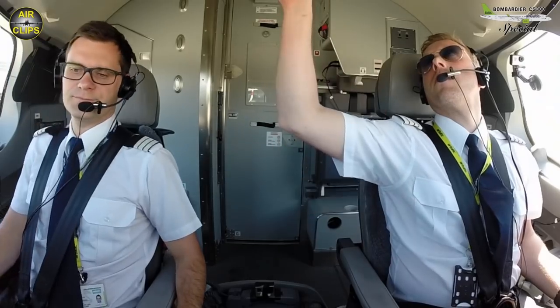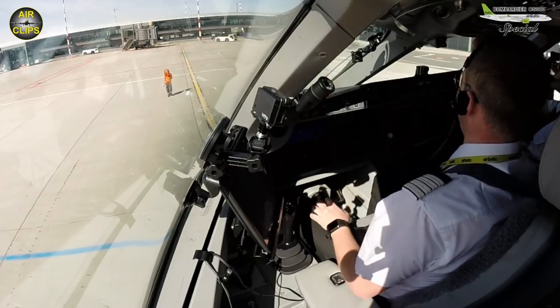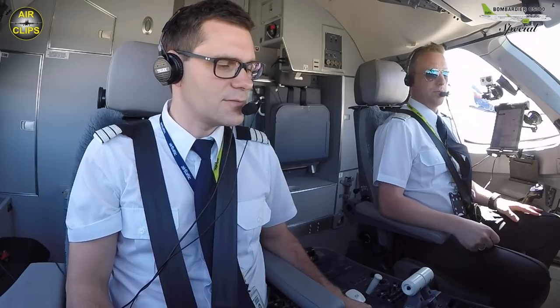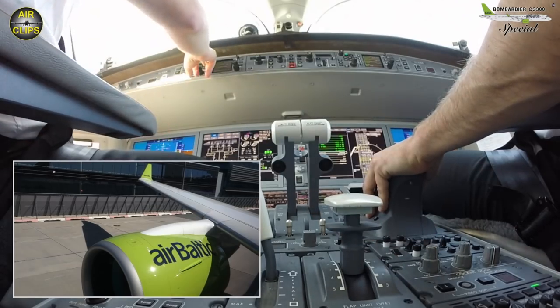Okay, we can do the before taxi checklist. Before taxi checklist. Hydraulic 3 Alpha. Auto. Hydraulic 3 Bravo. On. Hydraulic 2 Bravo. On. And there's left GOAL. Auto. There's wing. Auto. And there's right GOAL. Auto. APU. It's off. Flaps. 2 selected. Flight controls.